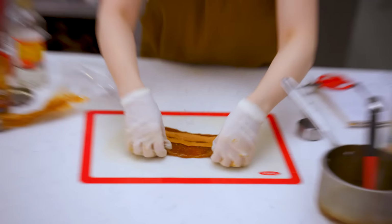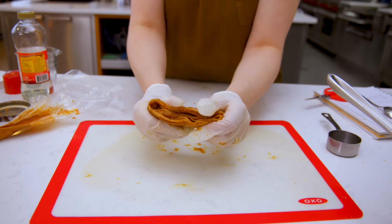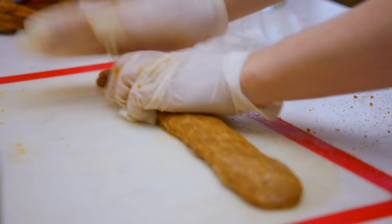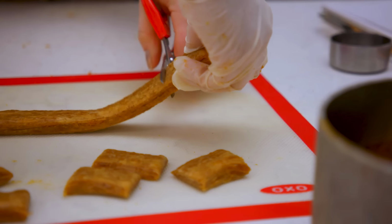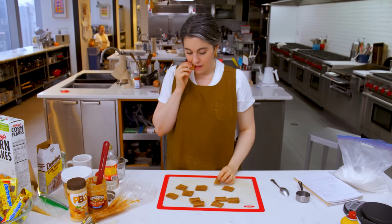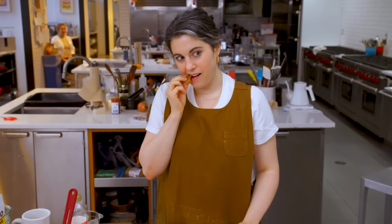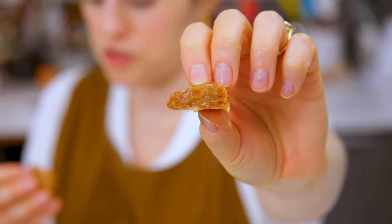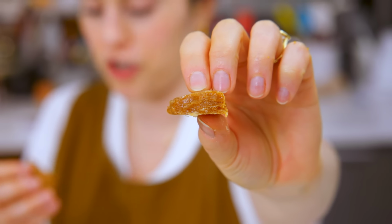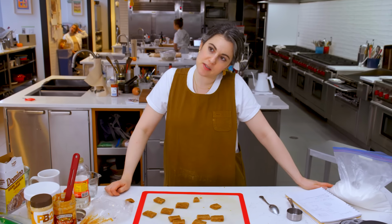So one thing I didn't do before was really enclose the peanut butter well and then flatten it. So this time I'm trying to make more flat layers rather than threads. Oh yeah, that's not gonna happen. All right, well these are the densest version yet. Sort of the opposite of what I was hoping. I don't know what to do with this.